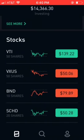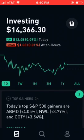So again, guys, it's going to do it for the Robinhood Portfolio, $14,366. The Dow Jones has been kind of flat lately, but I expect things to bottom out soon, especially with U.S. and China trade talks going back on.